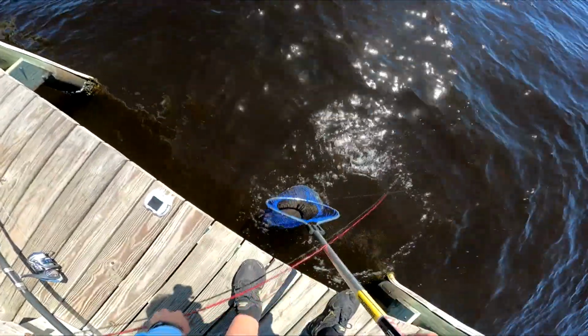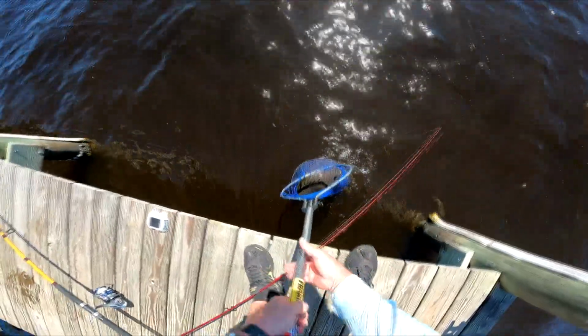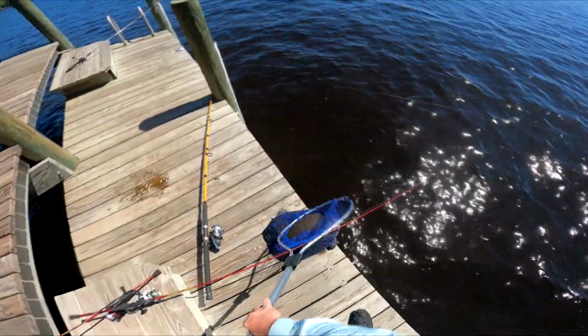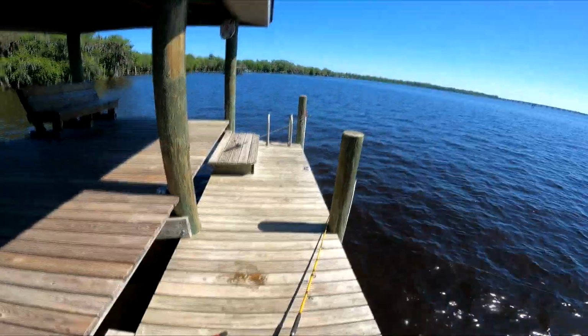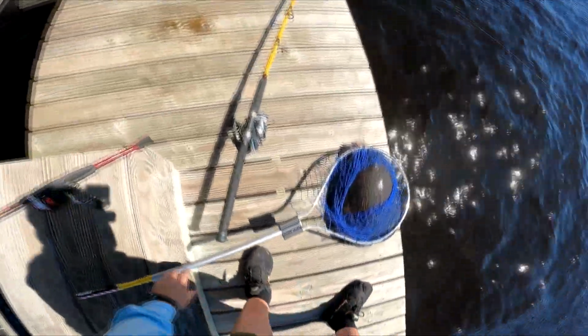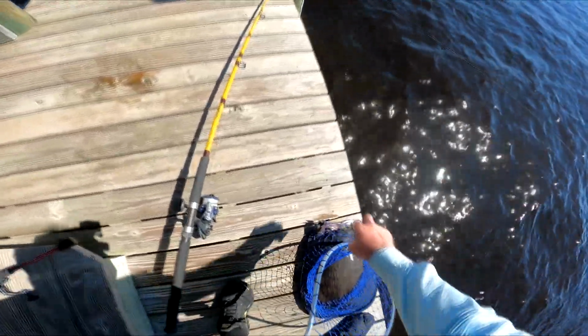I got him. Oh my God. Why did I do this? Oh my gosh. He must be 50 pounds. That's a giant softshell. I was going to try and get you loose, kid. But it ain't going to make it. Oh my gosh. Just be calm. Guys, this is a sea monster. Why I put him in there? With them claws he's got.